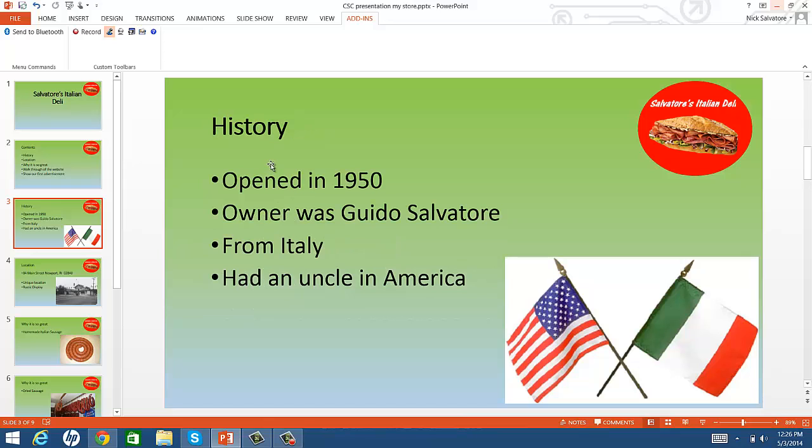Now the history of Salvatore's Italian Deli. It opened up in 1950 by the owner Guido Salvatore, which is my grandfather. He is from Italy and took a boat from Italy to the United States in about 1930, 1935. And he had an uncle in America which he went to live with, and later the uncle gave him an investment to open up this store on the bottom floor of their house.